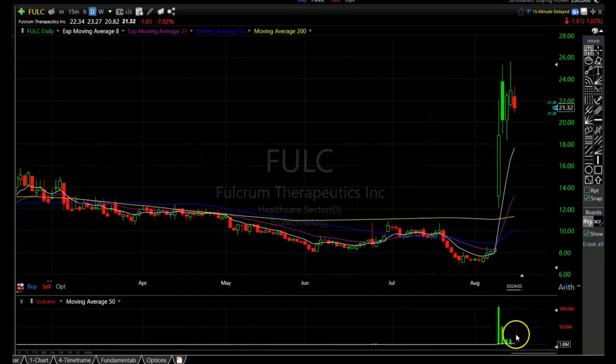Tons of volume coming into this one, so I would expect another move higher if it can consolidate at this level. Looks like it's doing it so far. I wouldn't be a bit surprised either if it rolled over tomorrow, but it should find support at this moving average if it comes down that far. But definitely Fulcrum Therapeutics setting up beautifully on the daily chart.